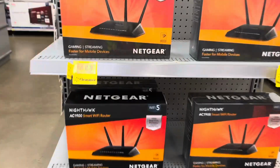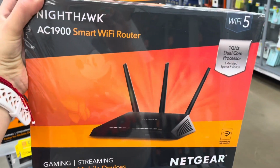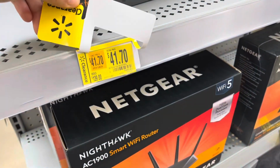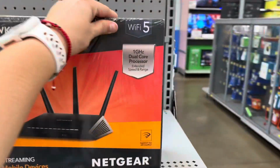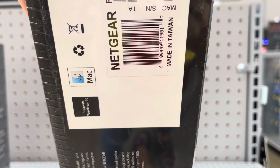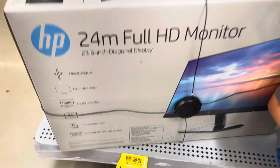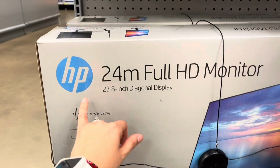This game streaming Netgear router, it's a smart Wi-Fi router. And these are ringing up to $41.70. That was $139 for that one. They do have maybe like five of those here. And then they have this monitor for $89.04, was $159. And it's for the brand HP.